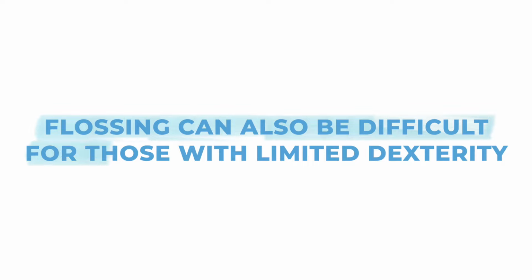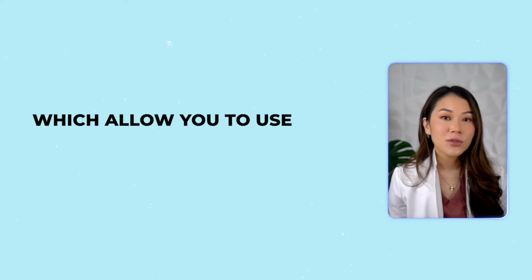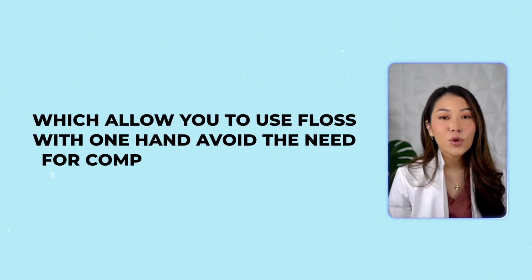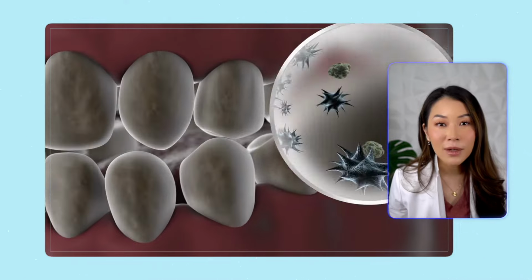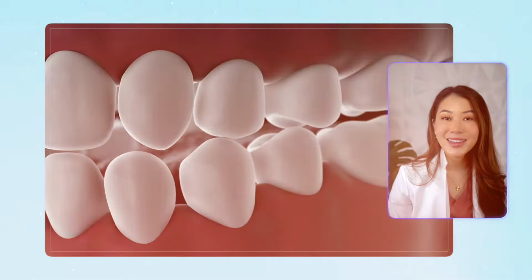But it's not just about the toothbrush. Flossing can also be difficult for those with limited dexterity. And that's why there are special floss holders available, which allow you to use floss with one hand and avoid the need for complicated movements. If holding a floss holder is still too challenging, there are water flossing devices that use a stream of water to clean between your teeth. This can be easier to use and just as effective.